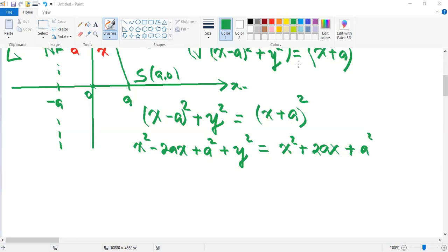Y squared is equal to 4ax. Very good. Y squared equals 4ax.